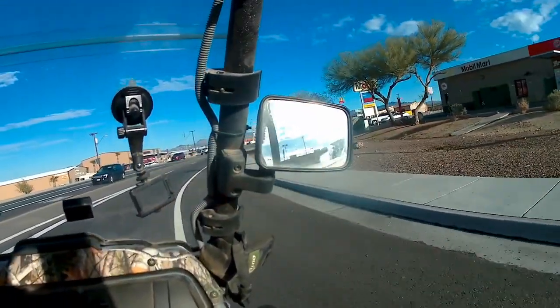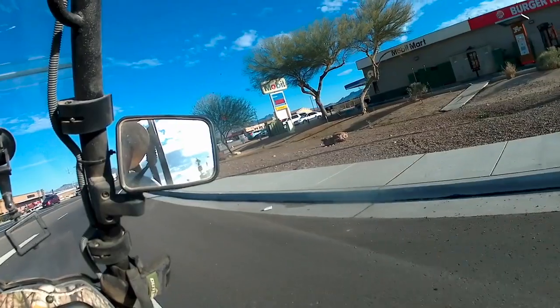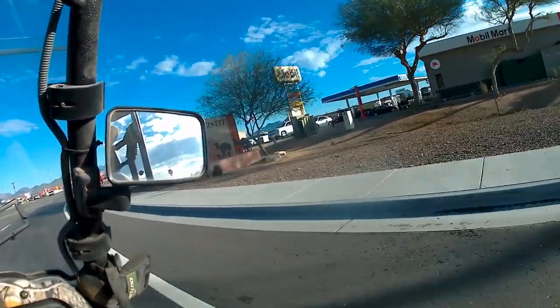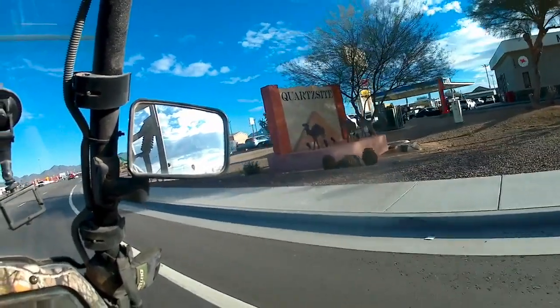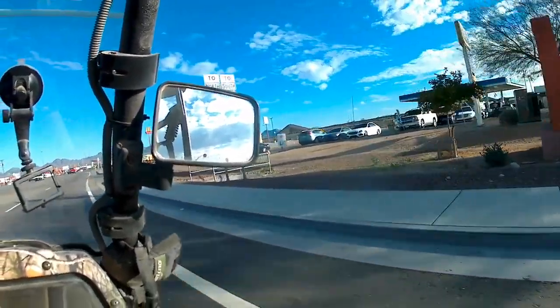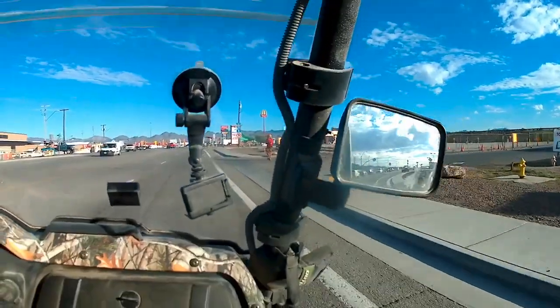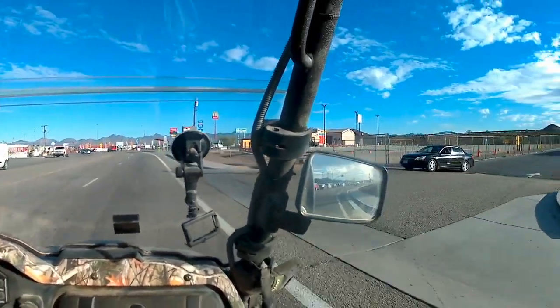On our right is one of the three fast food burger joints in town, Burger King. Back behind us, in the other direction, is Carl's Jr. They also have a Tesla charging station there if you need to get a charge. I know it gets busy on weekends.